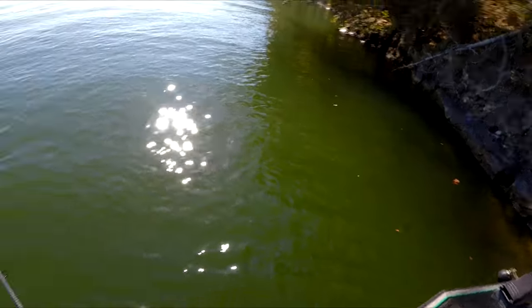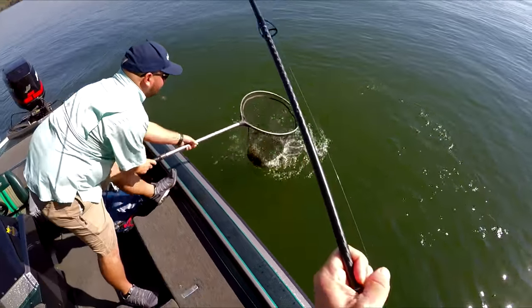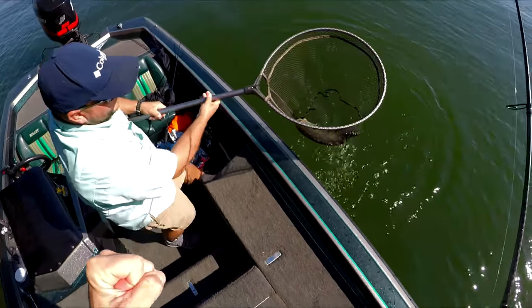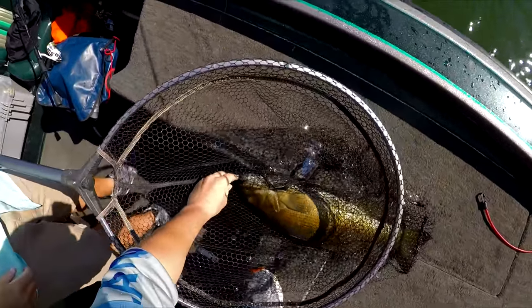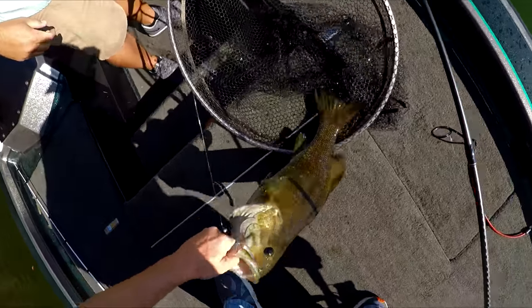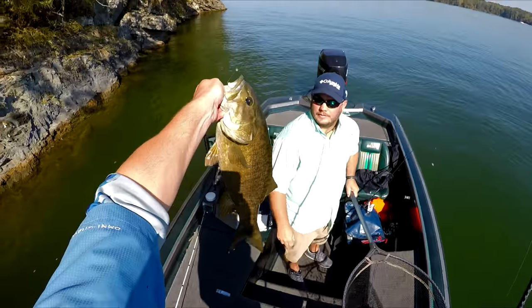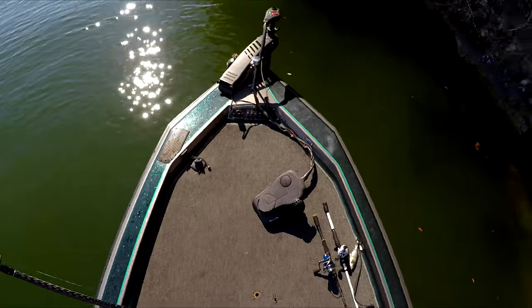Here he is right here. Wearing him down. He's coming up. Get him, get him! Yes, sir. Look at here. Give me some love on that one. Oh, my goodness. That's an almost 5-pounder. That's a 4.65.